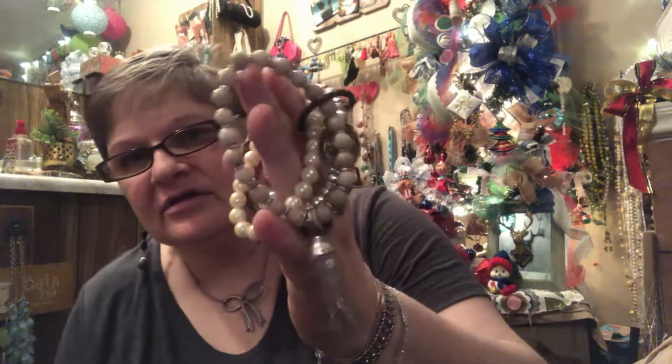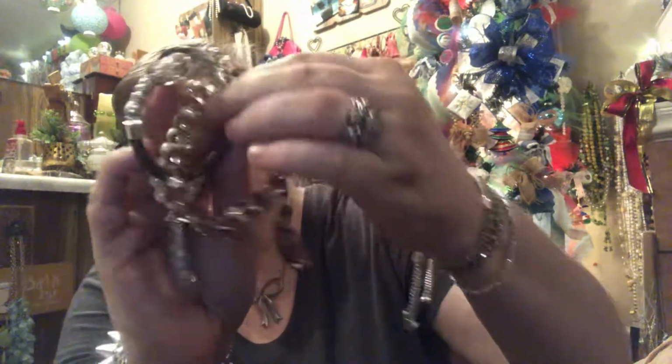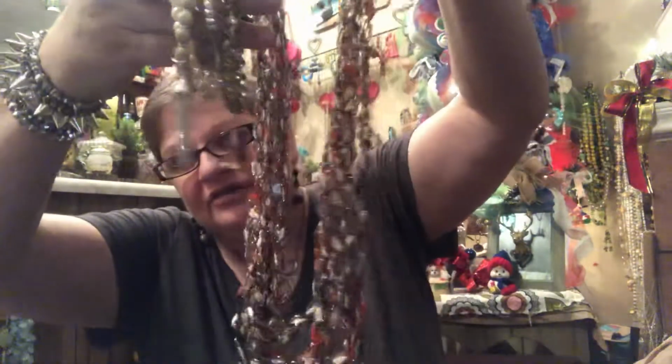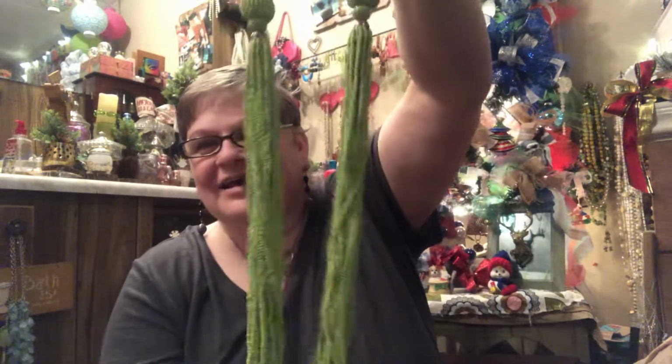Okay, and she gifted me these bracelets. Here we go. Look at them. Oh, look at those. Ain't them beautiful? And this necklace she also gifted me. And I think these go together. Oh, this is so beautiful. Isn't that amazing? Got an idea. And look, green. Ain't that beautiful? Oh, I love it.